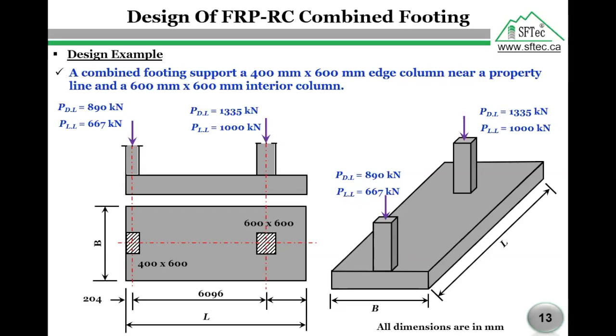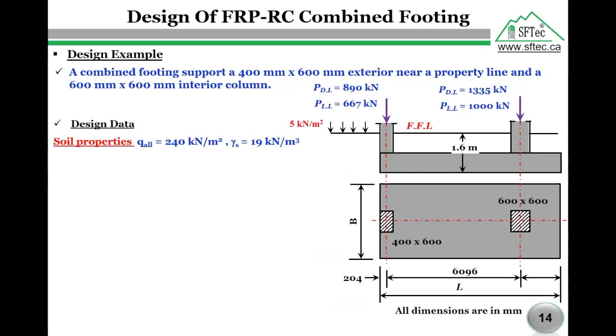From the analysis, the dead and live loads for the exterior and interior columns are shown above the elevation, as we see here on our left side. From the geotechnical report, the allowable soil pressure is 240 kN per cubic meter. The footing will be covered with 150 millimeters of fill with a density of 19 kN per cubic meter. The basement floor is 150 millimeters thick and supports a live load of 5 kN per square meter. The concrete compressive strength equals 40 MPa.